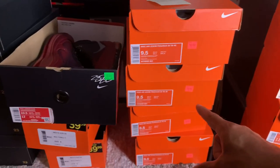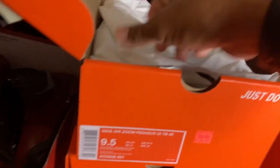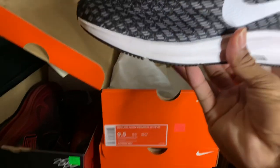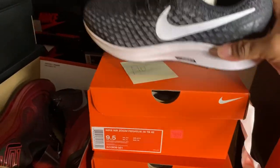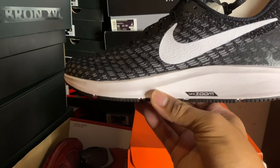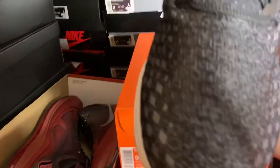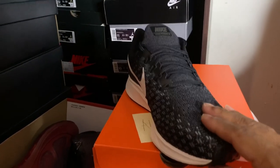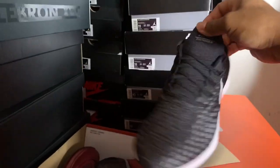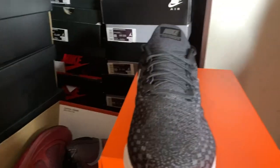So starting off, we're gonna talk about this Nike Air Zoom Pegasus 35 TB 4E, which means wide shoes. So why did I buy this one? What will be my profit? Based on the market value right now, one, it is a good running shoe in the Air Zoom Pegasus 35 line, and most importantly it is wide. Considering it is a running shoe, that's what we need in the summer. Some athletes, some regular people will use them for running, and also it is for a wide foot. So I went for it.